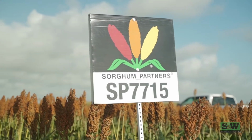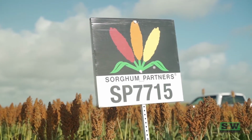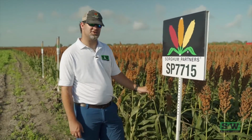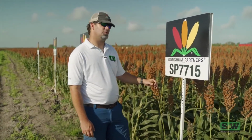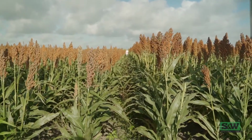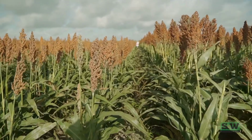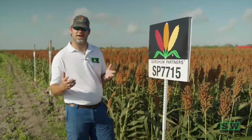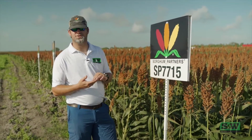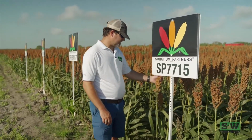SP7715, this is also a sugarcane aphid tolerant hybrid. One of the things that this one's really well known for is its exertion and height. We've known that taller hybrids tend to yield a little bit more because these plants are essentially solar panels. So the more light that they can capture, the more yield that they can produce. Due to that height, we're going to get more yield.